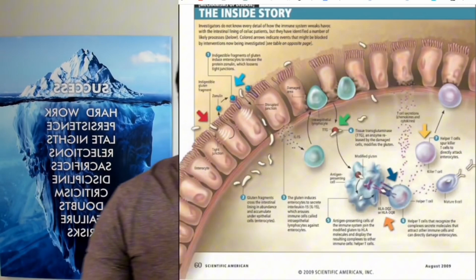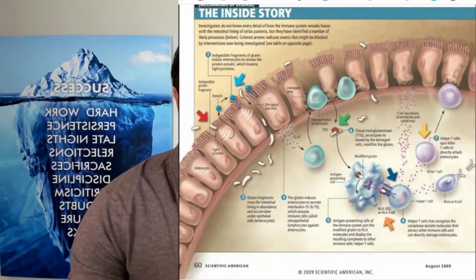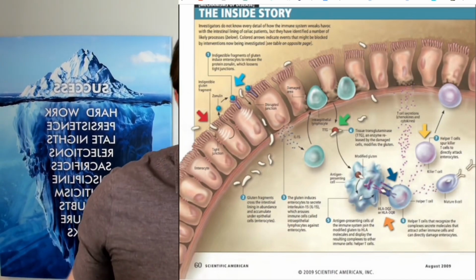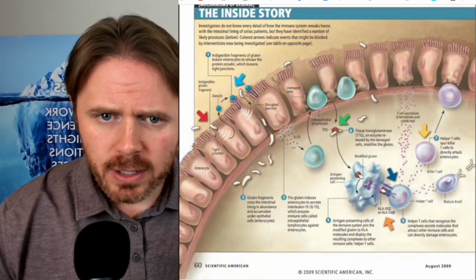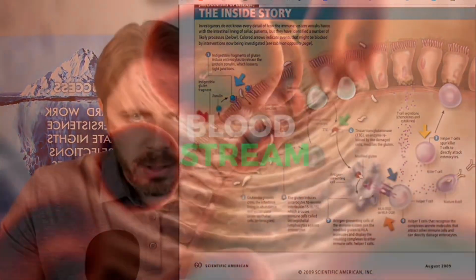All right, so real quick here out of the gate, just follow the numbers here. This is a good article from Scientific American about a decade ago, but it's using gluten as a mechanism here. Gluten is a very powerful mechanism of gut permeability. Not the only thing, but gluten is a big thing. So when you look at it out of the gate, you're going to see number one is undigested gluten fragments get into the bloodstream. Right?